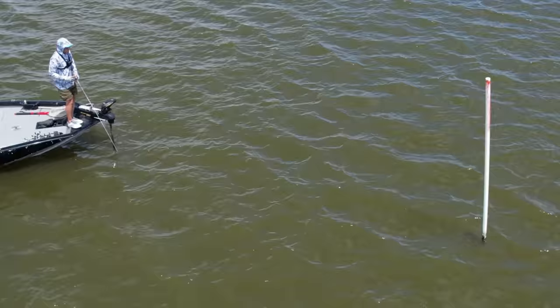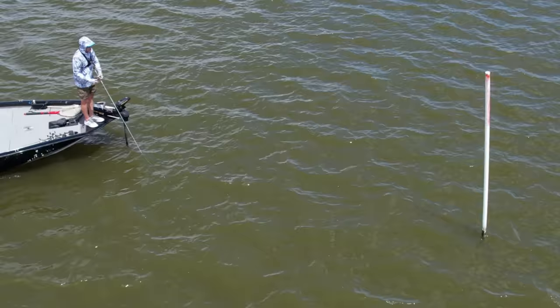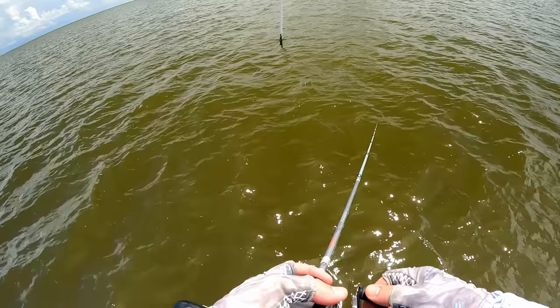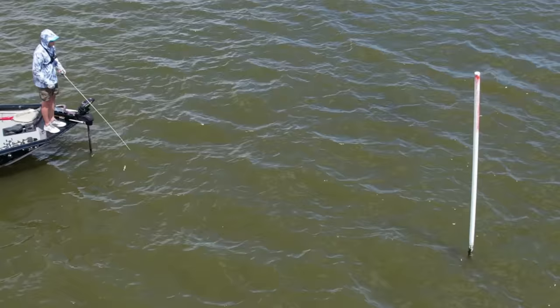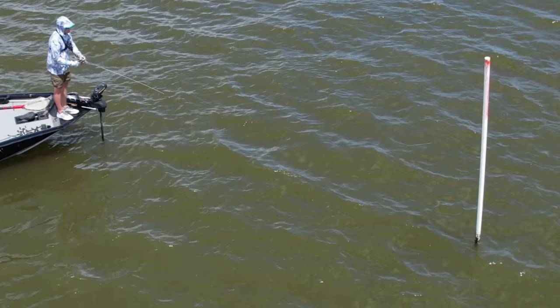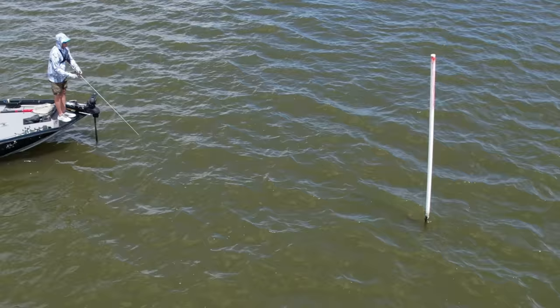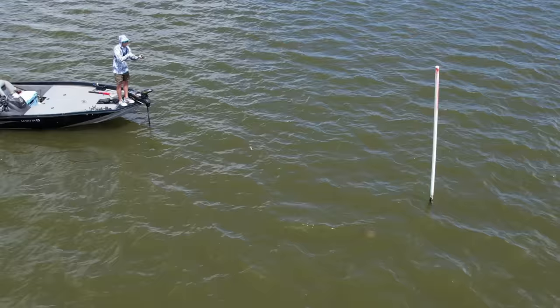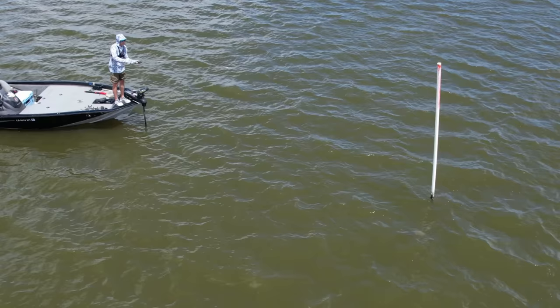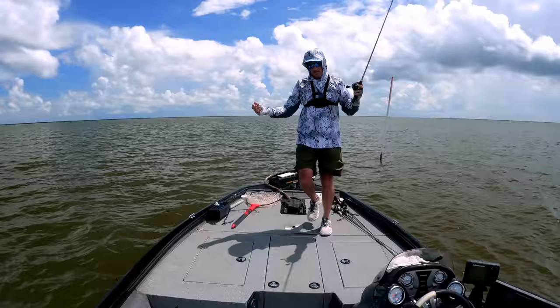I don't really see him. There he is. Eat the bait, you little stinker. Keeps following it, man. And he keeps following it, but he's just not committing to it. 5 minutes later. Dude, come on, fish. Maybe he wants it underneath the cork. I don't know. All I can do is try.